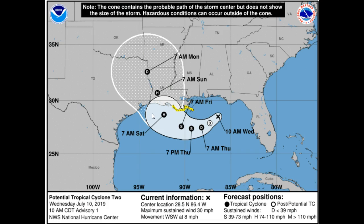It says, note, the cone contains the probable path of the storm, but does not show the size of the storm. Hazardous conditions can occur well outside of this. And what they're saying, this is not the size of the storm, which will be a little further back. We saw it as it's going to move into Alabama and Florida and Mississippi.